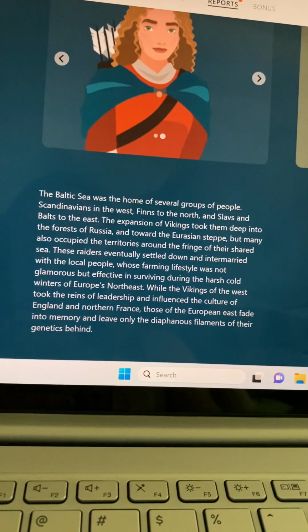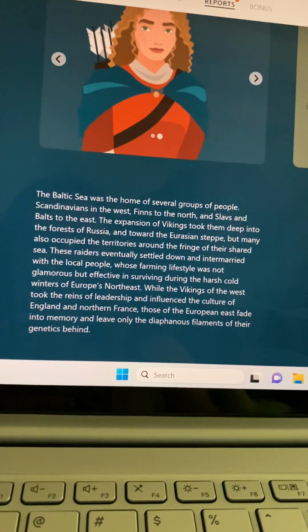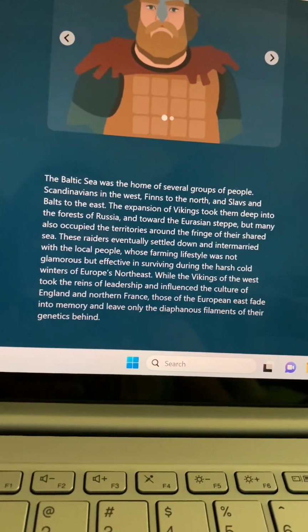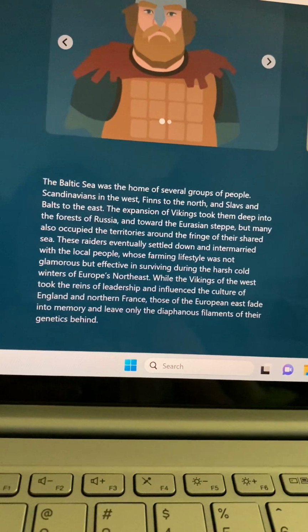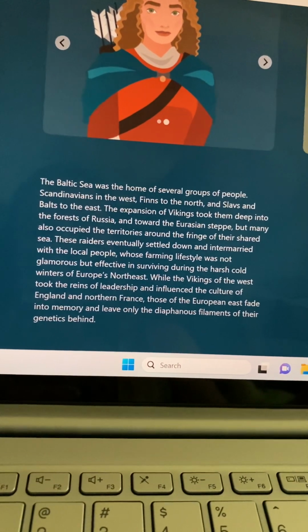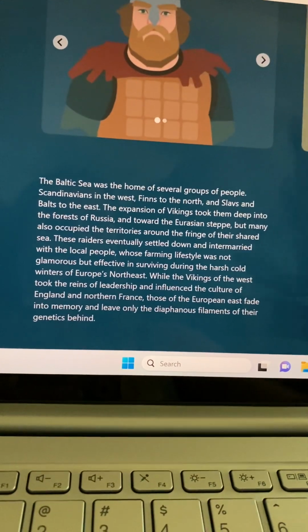While the Vikings of the West took the reins of leadership and influenced the cultures of England and northern France, those of the European East faded into memory and left only the diaphanous filaments of their genetics behind.